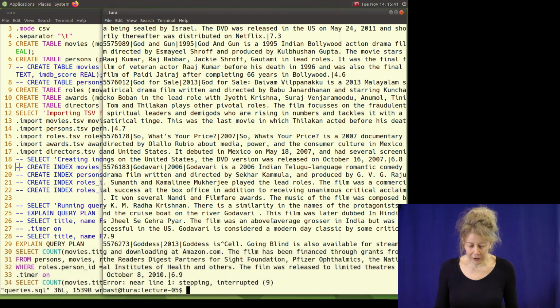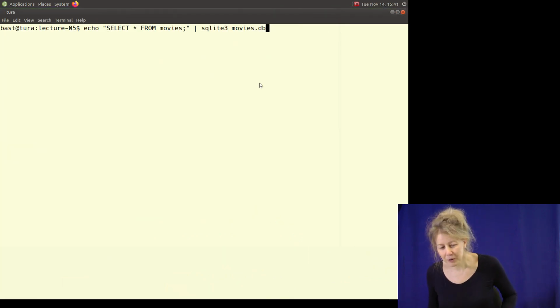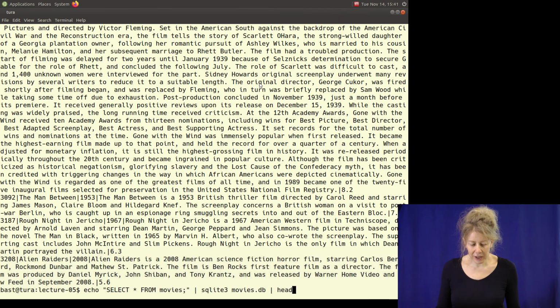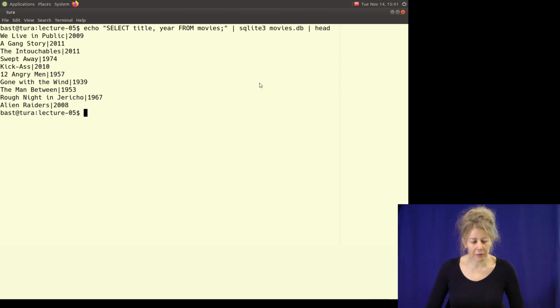Okay, that works. Let's make this a little bit larger because I don't need the other window. Let's select title, comma, year from movies. Now I just pipe it into head, because I just want the first 10 lines. I'm just doing it here on the fly, piping this string into this and seeing the result.